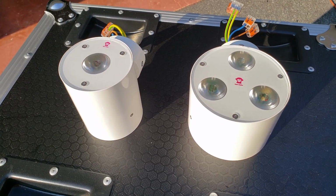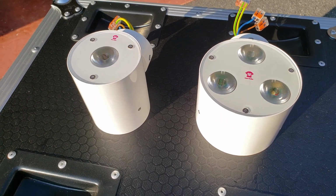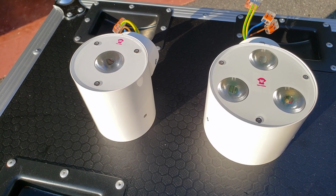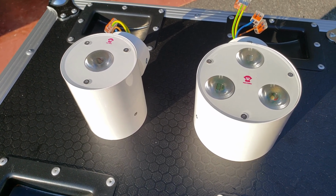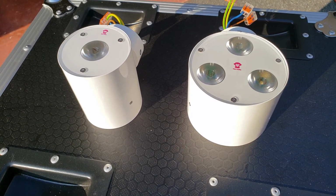Permanent install, great for wedding venues, museums, art galleries, restaurants, you name it. A lot of opportunity here for planners and venues. Very, very neat light here, folks.